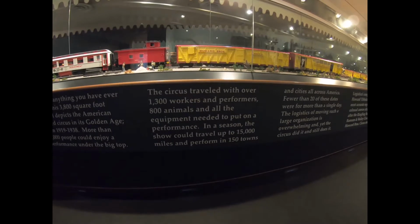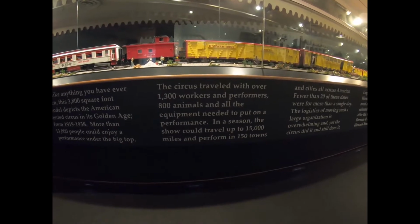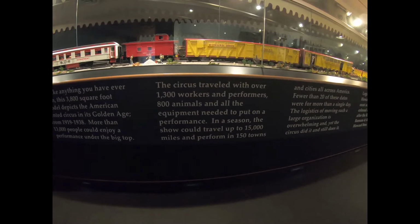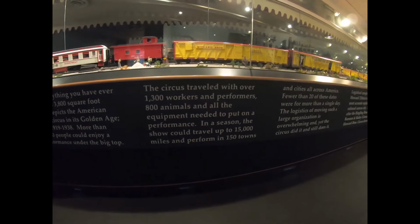The circus traveled with over 1,300 workers and performers and 800 animals and all the equipment needed to put on a performance. In a season, the show could travel up to 15,000 miles and perform in 150 towns.